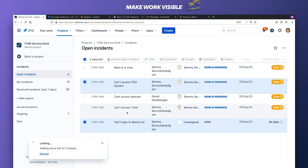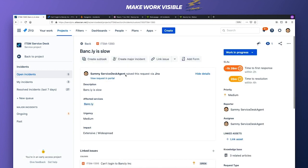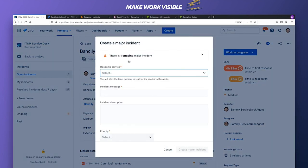Now from here, the agent will dive deeper into this particular incident, and they'll look at some of the context that has already been added here. Since this is a new major incident, they'll take advantage of this ability to create a major incident and alert the teams that have been working within Opsgenie of this particular major incident that needs to be swarmed on. What's powerful here is that you're not having to go into a different tool, resubmit information.